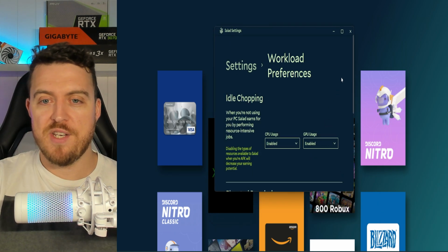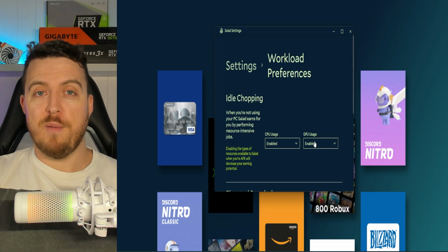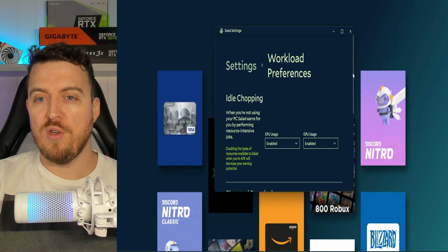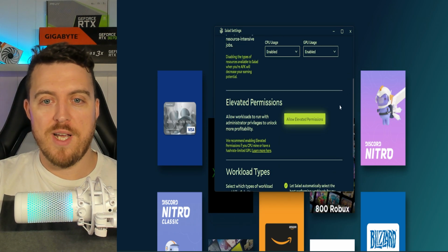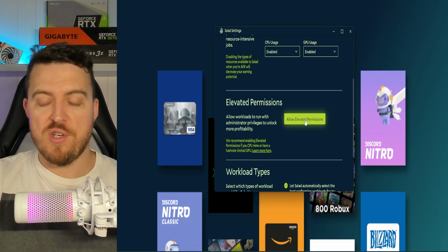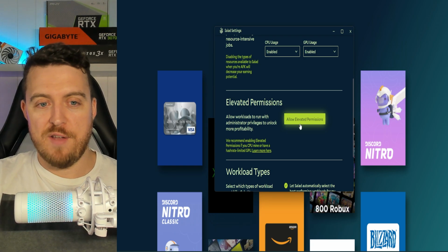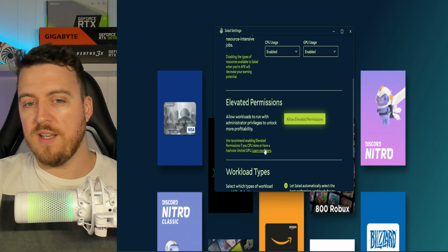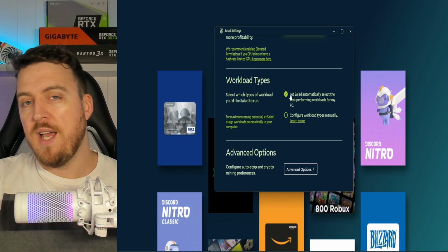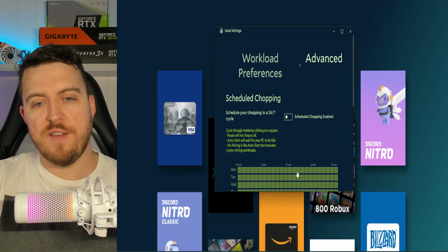You can click right here to configure hardware. If you've got a GPU intensive program that you're running at the moment, you could simply turn that off and just use your CPU, or vice versa, whichever way you wanted to do it. Now, I would recommend clicking Allow Elevated Permissions. This is just going to allow you to fully utilize and earn as much as possible. But once again, always click Learn More here and read exactly through what the workloads are and what you'll be using. We can also have a look here at the advanced options.